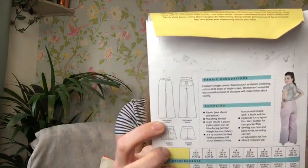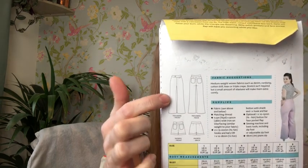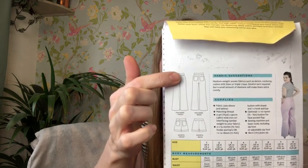And also the other thing I did was, if I show you the line drawing, they're flared, so they get to about the knee and then they kick out. And I didn't necessarily want a pair of flares, I wanted a pair of wide leg trousers, so I just gradually graded that down and blended out that kicking out part at the bottom of the trousers to make the legs slightly straighter up and down rather than more of a pronounced flare. And the fabric I got from Minerva, and it was a gift in return for a blog post.